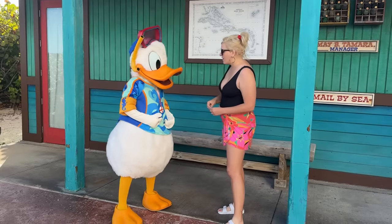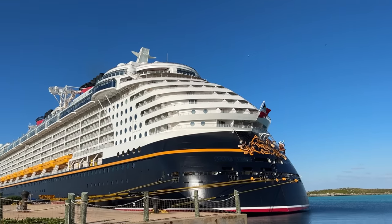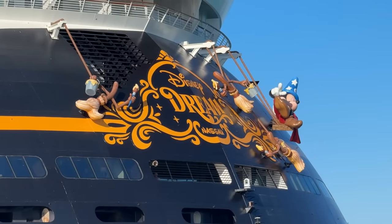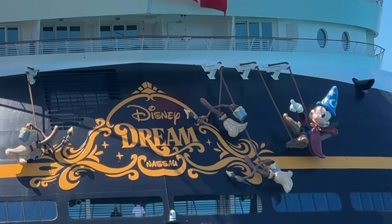Just met Donald in his new outfit. He is freaking adorable. And now we're on our way towards the main section of the island. I want to stop and admire the painting on the back of the ship itself. There are going to be Disney characters painted on every single Disney ship, with different characters on each one. This one we have Sorcerer Mickey and his brooms.